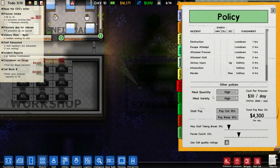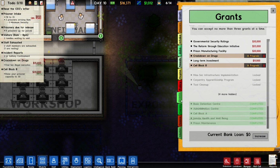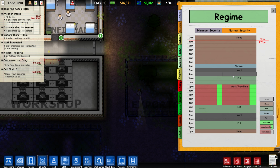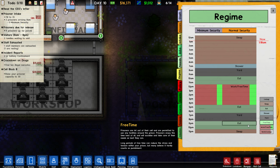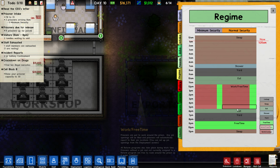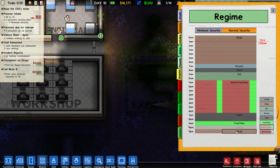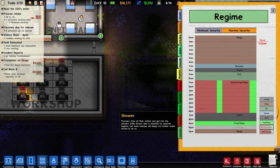Policy. Right, we want high quality, high variety, but then just now only once a day. And so that is then plenty of time out and about, and they can probably get away with just 1 patch of yard time, and they only need 6 hours sleep, I'm pretty sure. 1, 2, 3, 4, 5, 6. So we can actually move. Wait. We want lock up.